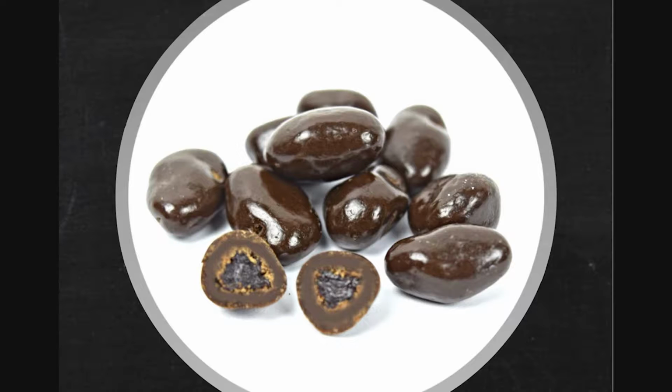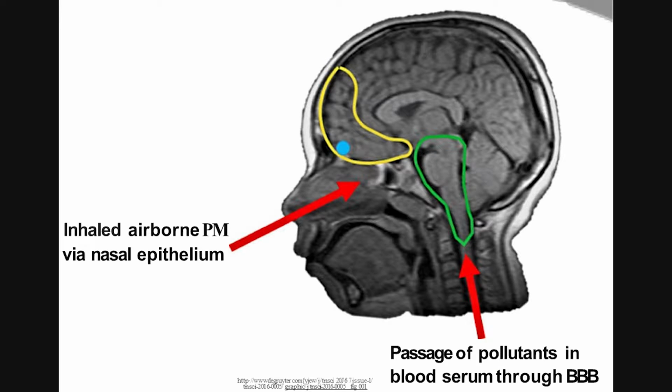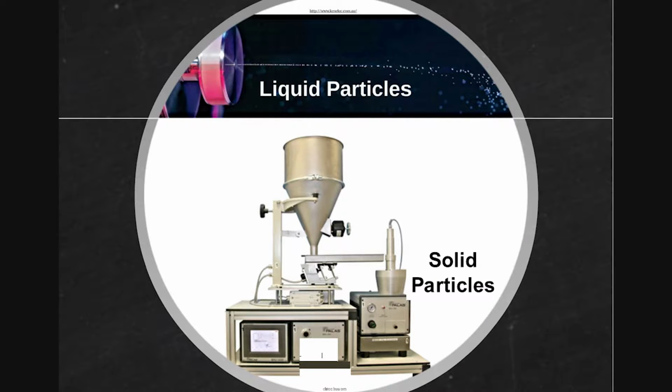These particles get into your body when we breathe. This leads to lung illness such as asthma, chronic obstructive pulmonary disorder, emphysema, and bronchitis. The smallest of these small particles can actually get into your brain, where they lead to neurodegenerative disorders such as Alzheimer's and Parkinson's disease. There are many ways to study this particulate matter.